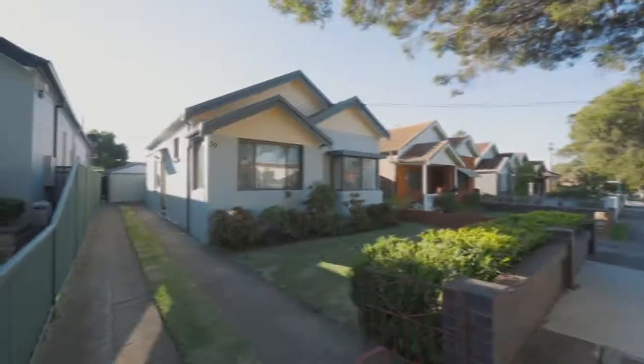I'm Matthew, this is Jesse and Vivek, and we're proudly representing this property here at number 39 Omaha Street, Belfield. Perfectly set in a wonderful tree-lined street. It has great access back to the Belfield shops. Let's go inside and check it out.